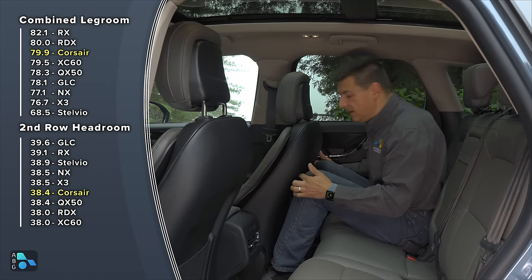Now, on the bright side for the NX, we do have the optional hybrid system, which is really the way to go. You get good fuel economy, reasonable performance as well. Not going to be quite as good as some of the hybrid options, but it's going to be a lot less expensive than the plug-in hybrid. Now, the NX plug-in hybrid does get less expensive in the top end versus the Corsair, but the Corsair has more features in that top-end model, like the hands-free driving ability.